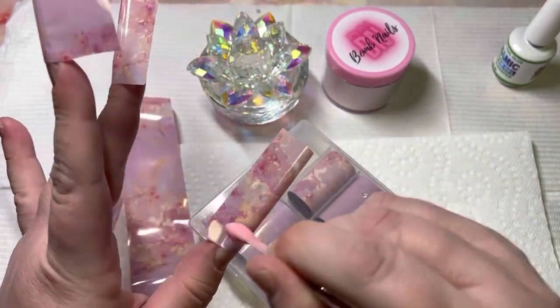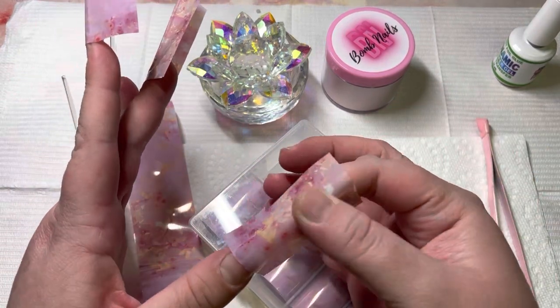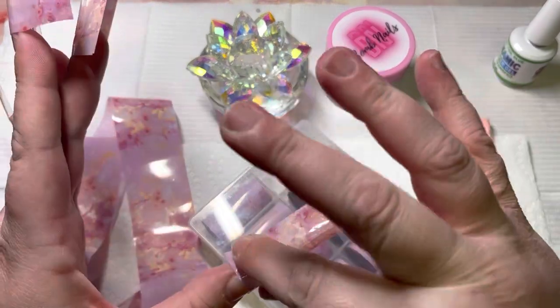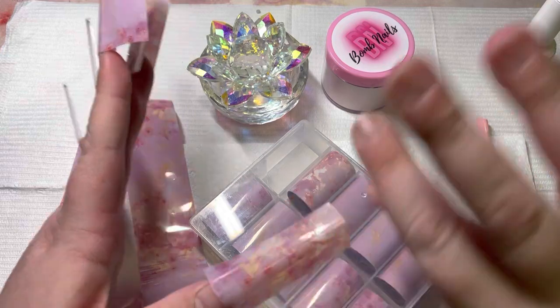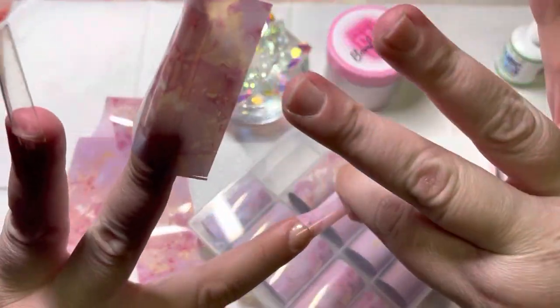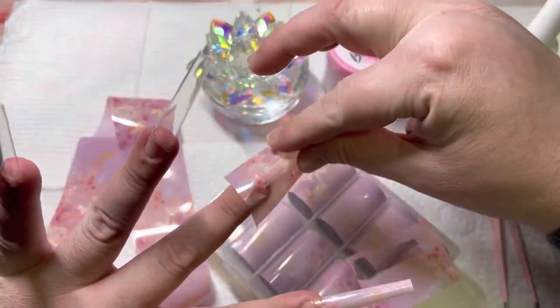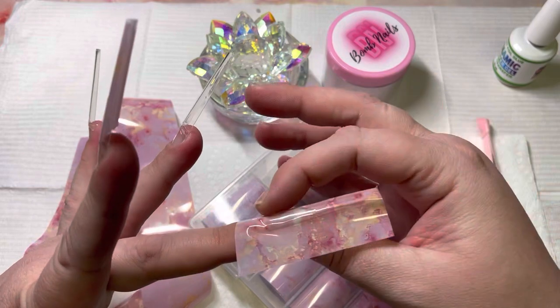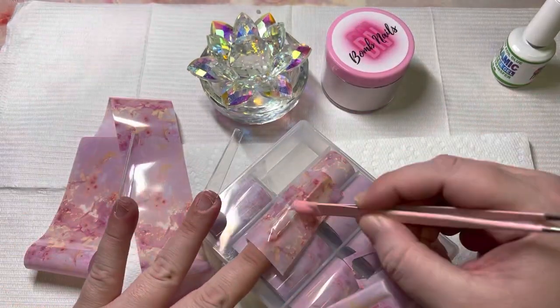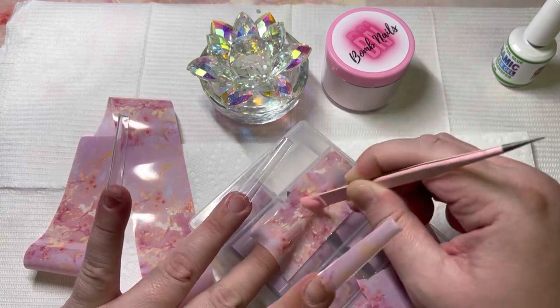So I put together this set. I've had these foils here that kind of look like my desk. I have this pink kind of geode mat down on my desk, and it kind of looks like these foils, but I've had these for a while and I wanted to use them. And then when I got Rosewood, I got it in my PR package from Gabby. Thank you, Gabby. You are amazing.